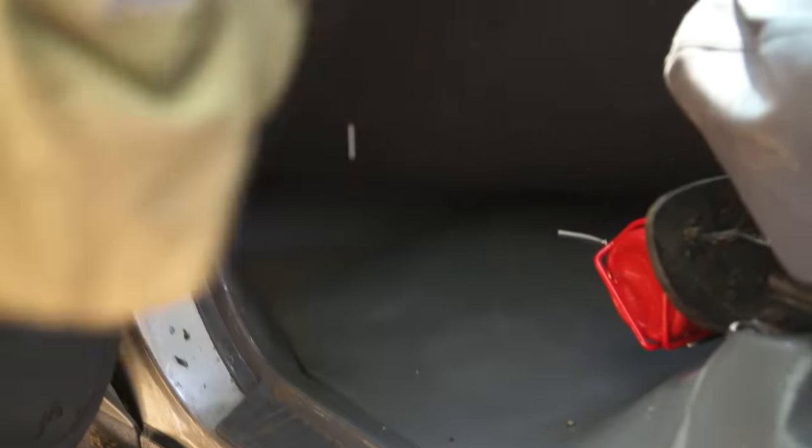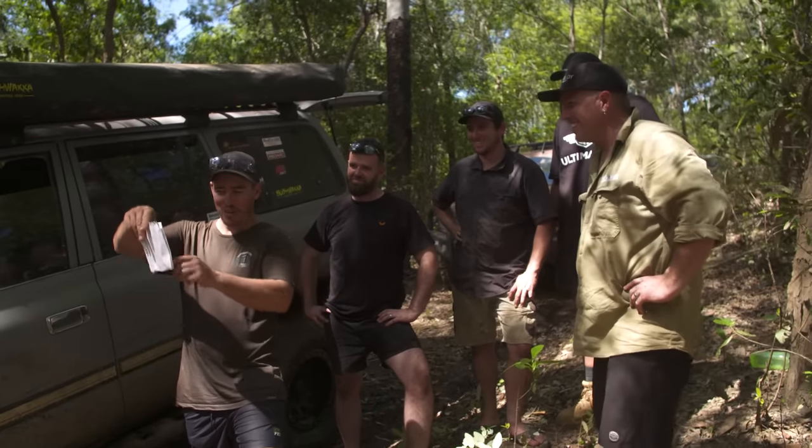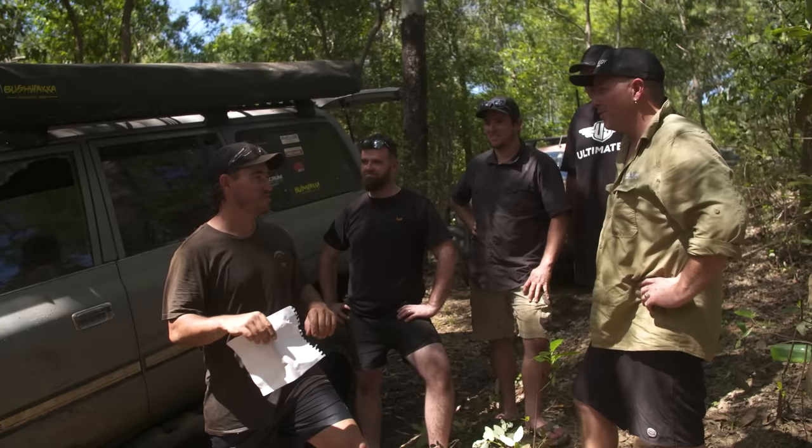Well, I'll just get this map out. Didn't get it wet, did you? Not too wet. The middle's a bit wet. You can see where the water line was on the map. But I don't know about you guys, but I think that crossing got all of us pretty good. Wild.